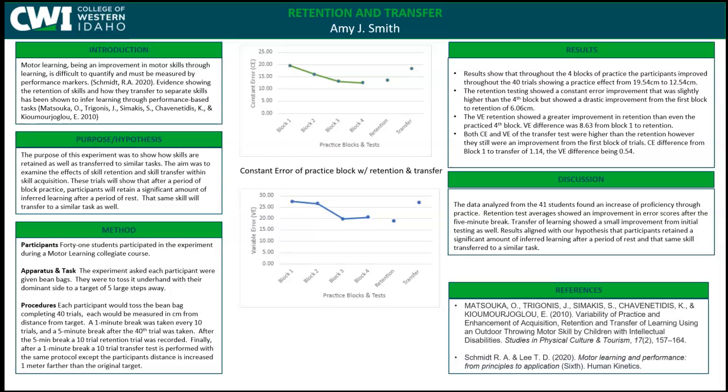After that 5-minute break, there was still a high correlation to that movement with the retention, and the transfer, although it was quite a bit higher in error rate, still did show a slight improvement. So the results of this experiment aligned with the hypothesis and our expectation that participants retained a significant amount of inferred learning after a period of rest, and the same skill transferred to that similar task.